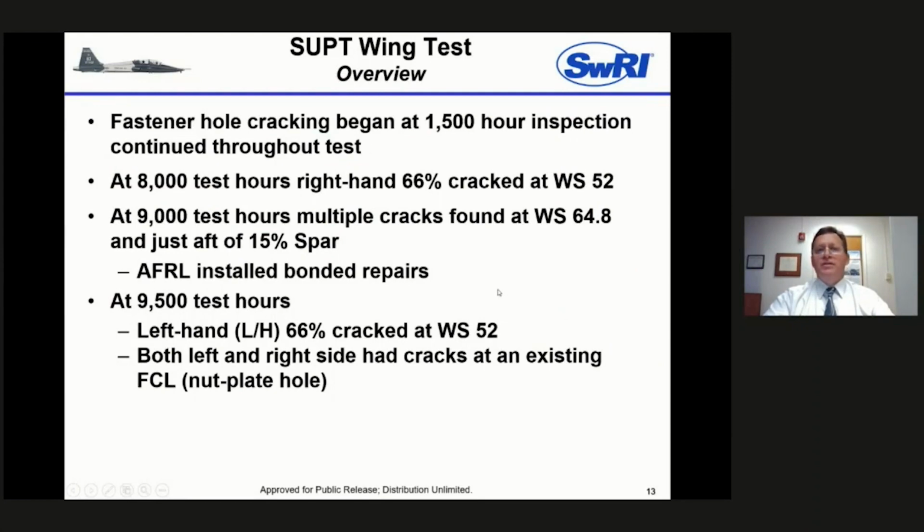So overview of the second test article. The fastener hole cracking began at 1,500-hour inspection and continued throughout the test. And at 8,000 test hours, a right-hand 66% crack, very similar to the IFF test article, was found and repaired at 9,000 test hours.